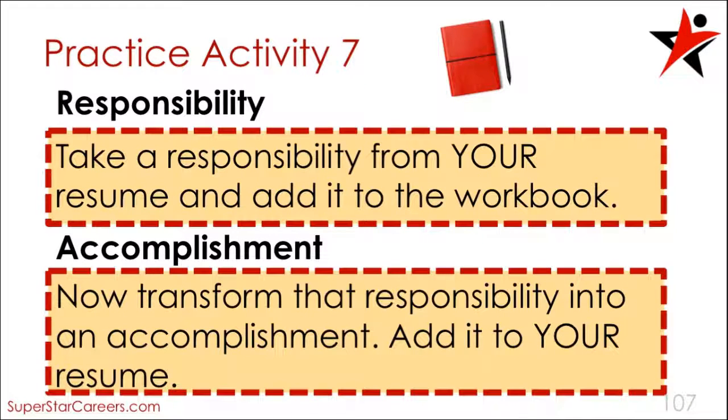Now it's time to apply the Superstar accomplishment technique to your real-life resume. Take a responsibility from your resume and add it to the workbook. And then ask yourself the two key questions: so what, and what did this result in? Now transform that responsibility into an accomplishment and add it to your resume. And then keep repeating the process until you have an impressive array of achievements that you can include in your new and improved resume. You'll probably need to pause this video while you do this exercise. And when you come back, I have more insider info for you.